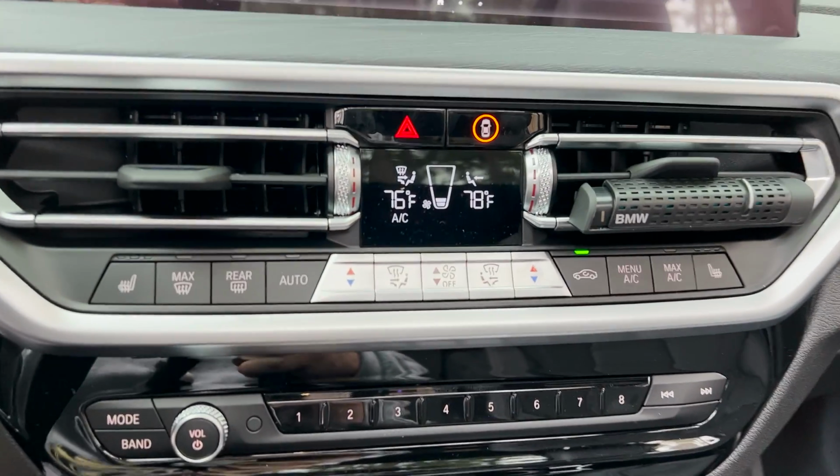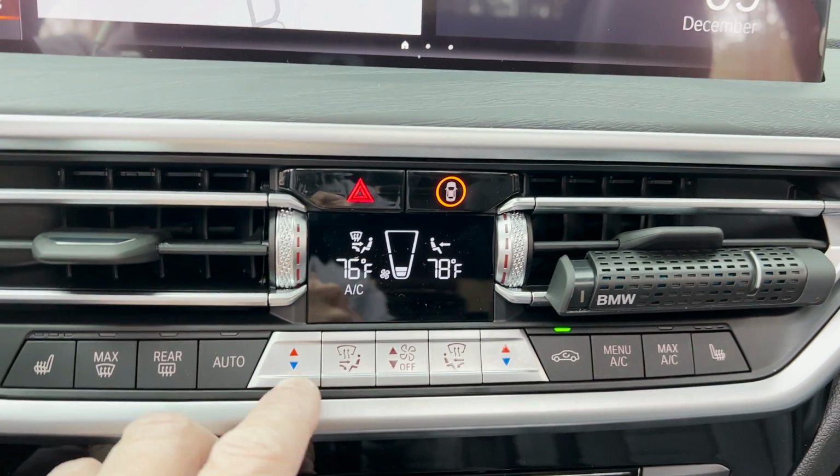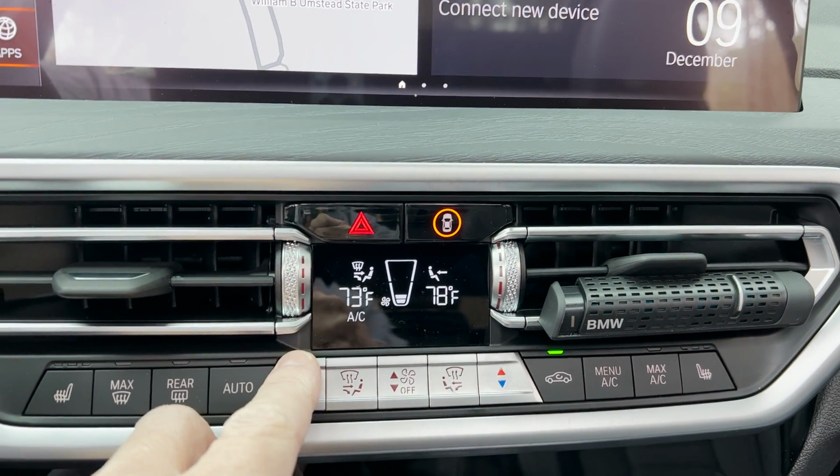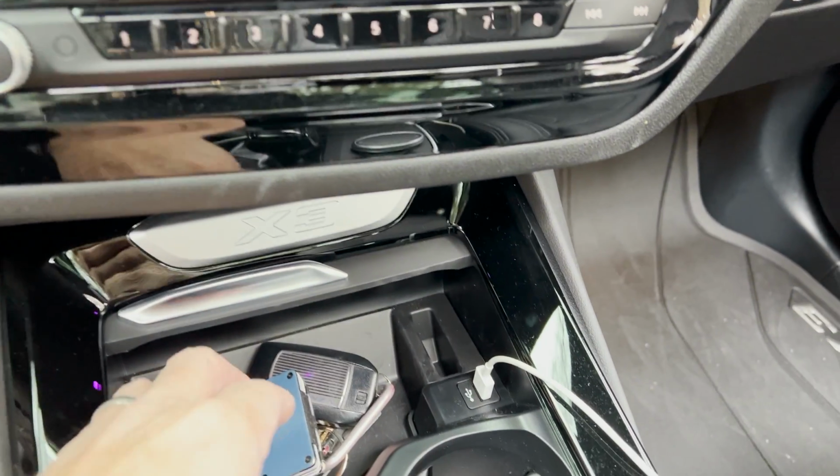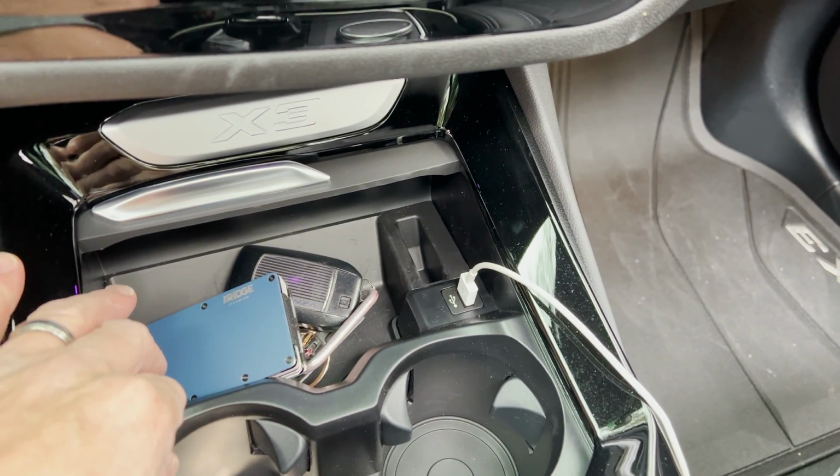Some other things we'll see: digital dual temperature controls, just like that. We'll have our radio presets. And then we've got storage room down here.